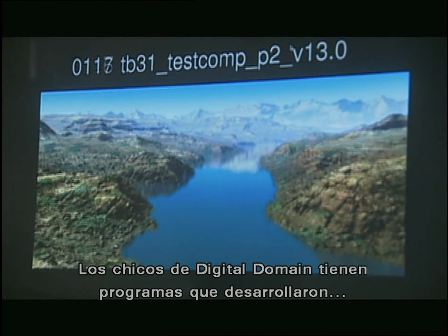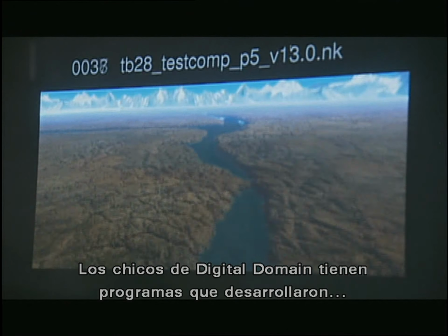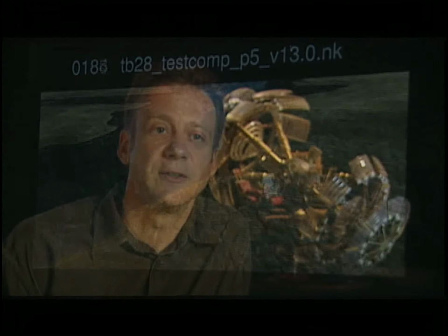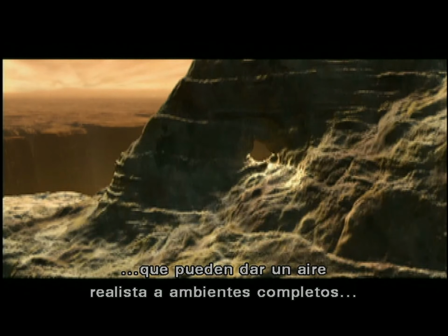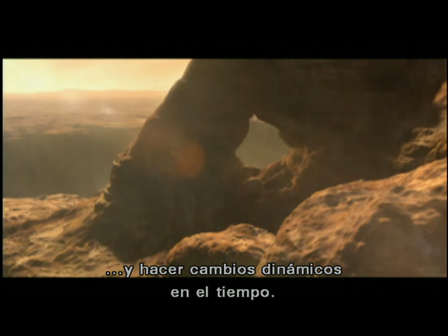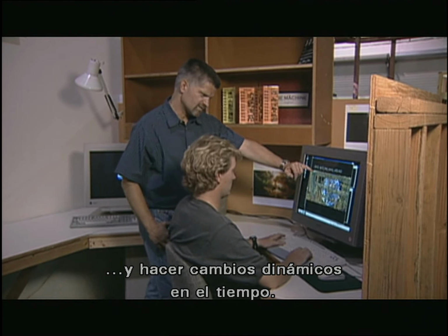The fellows at Digital Domain have software that they developed that can actually render whole environments with sort of realistic atmosphere and make that dynamically change in time.